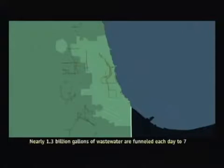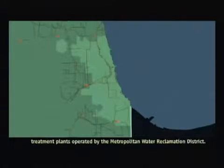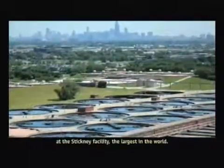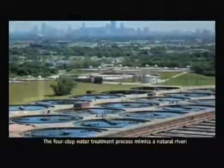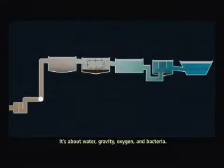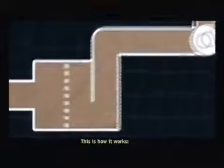Nearly 1.3 billion gallons of wastewater are funneled each day to 7 treatment plants operated by the Metropolitan Water Reclamation District. Most ends up 8 miles southwest of downtown Chicago at the Stickney facility, the largest in the world. The 4-step water treatment process mimics a natural river. It's about water, gravity, oxygen, and bacteria. This is how it works.